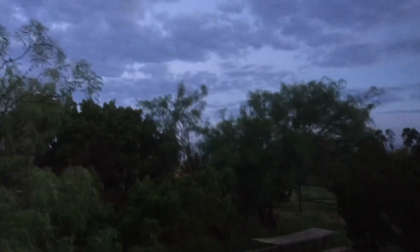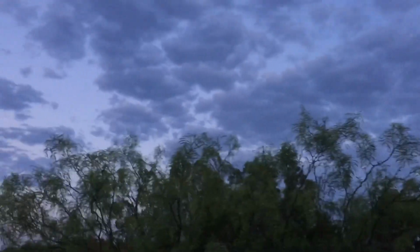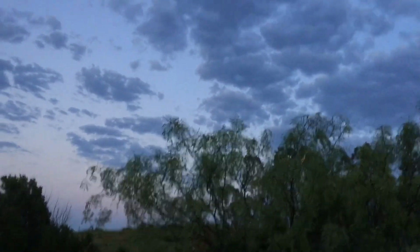Really pretty here, lots of mosquitoes out this morning. I know this canyon's gonna light up this morning. It's gonna be really pretty. Can't wait for you guys to see it. Sit here and finish my coffee and wait for that sun to start peeking up. Man, I hope those clouds light up when the sun finally peeks over. Looks like they might.